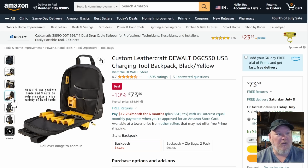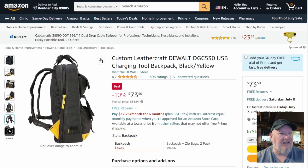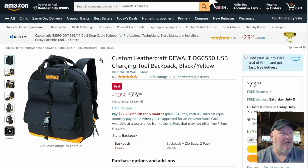$73.50, down normally from $81. This is a pretty cool backpack. The only thing it's lacking is the ultra ruggedized bottom on it, but still, that's pretty neat. All right, you know, school fast approaching, right?